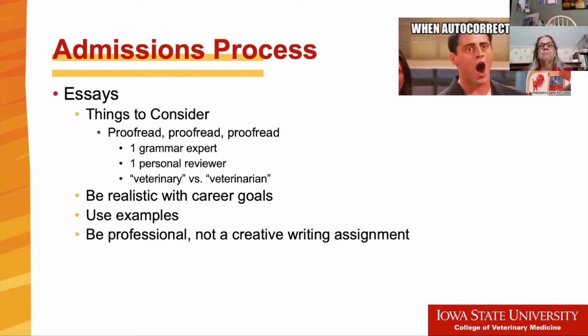So I would just sit down, write something up again, and then combine the two. Again, they want to see people that are highly motivated to get into vet school. And by using your same word for word essays, if somebody catches on to that, it will hurt your essay or your application.